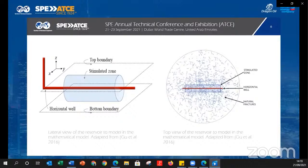Okay? And in the top view, we can see this cylinder, and for the well, the only way the reservoir has to provide fluid to the well is going to be the fractures in the reservoir. And not all the fractures are connected to the well, there are just a few. But in this case, we can see that some of the fractures are connected to each other.